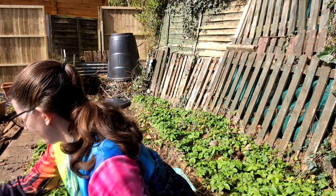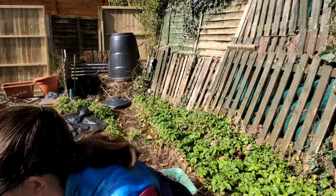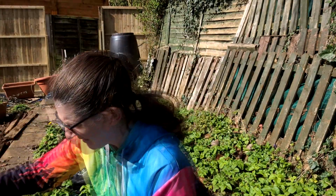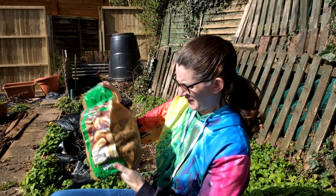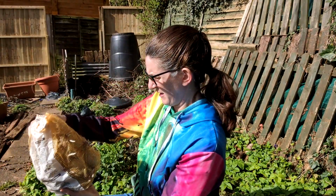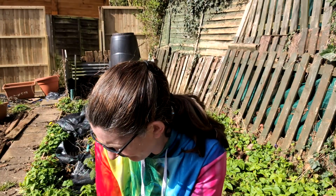So I have Desiree. The chits are way too long. I have Charlotte, not quite so bad on the chits. Oh shoot, what do you call them? Pink Fir. Again, they're sprouting more than they should. And these are the really bad ones, the Kestrel. They've been kept in the box in the kitchen, so that's not good for them.